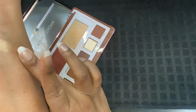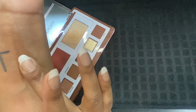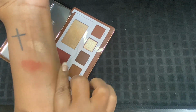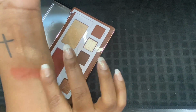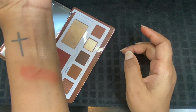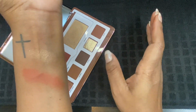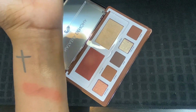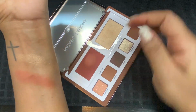Okay, that's the highlighter. Oh my goodness, this is the highlighter. And this is the blush. Let me build that blush up a little bit. I think this is going to be a blush that gets lots of love this month. It looks gorgeous. The highlighter looks gorgeous. I am so excited to give this palette a try. I feel bad that I have been neglecting her this whole time, and she has been sitting in my drawer just being so beautiful. I am in love.